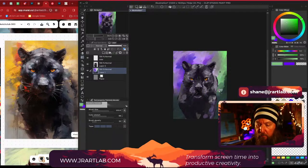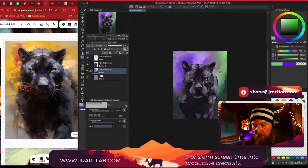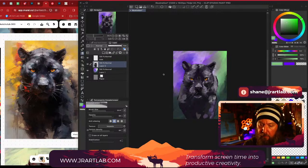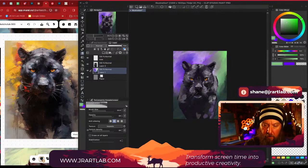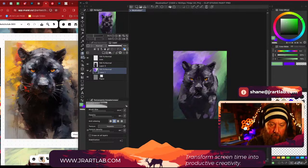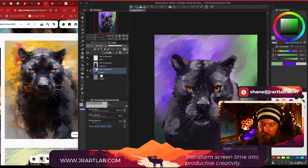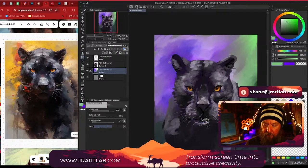I'm just going to do a little bit of smudging in the back here. Pulling a bit too much attention. And there's a little blip there, and I think there's a little blip up there. Oh, not eraser. Smudge. All right. Well, there we have our Panther for today.